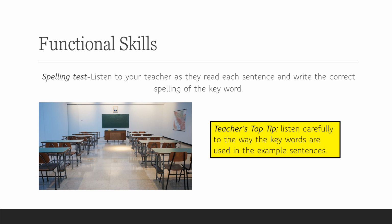Number 10, and our final spelling then. The weather in the UK is simply awful. And the word I'd like you to spell is the word weather. So here's the sentence again. The weather in the UK is simply awful.